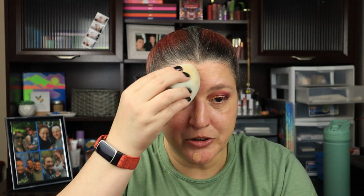This is looking rather dark. That is the consistency. Yeah, that is rather dark. But it does feel silky. Let's see how we fare with the brush. Beauty blender. Beauty sponge. I knew I'd get there someday.